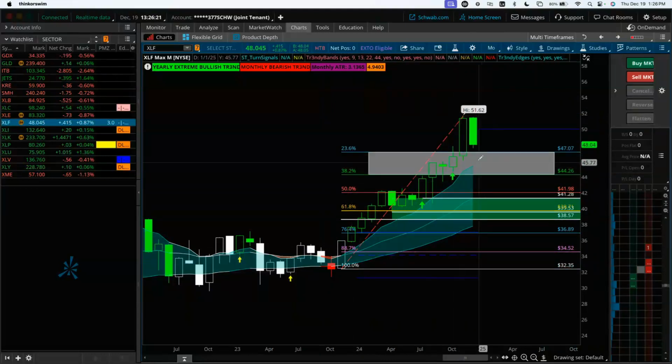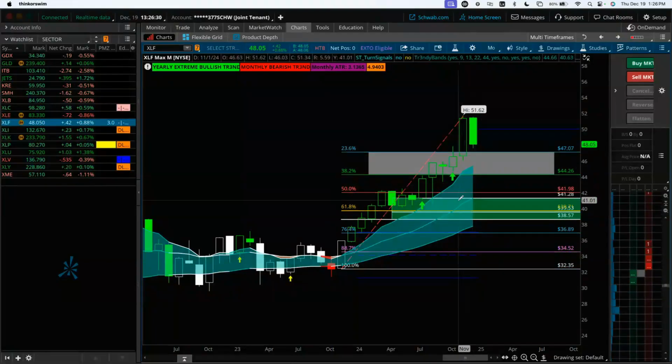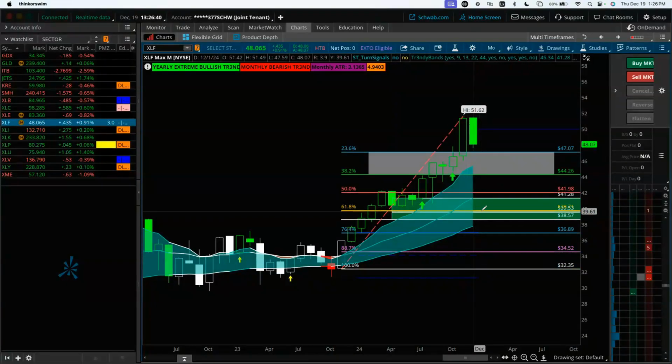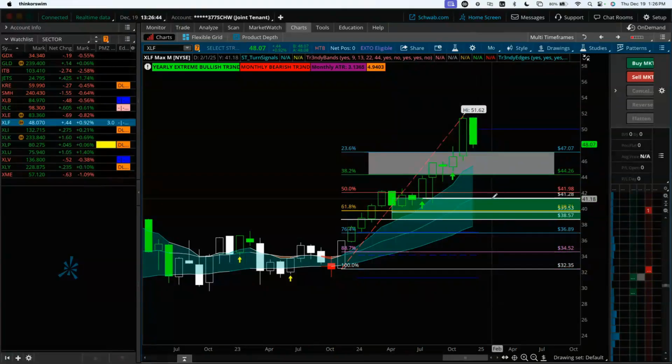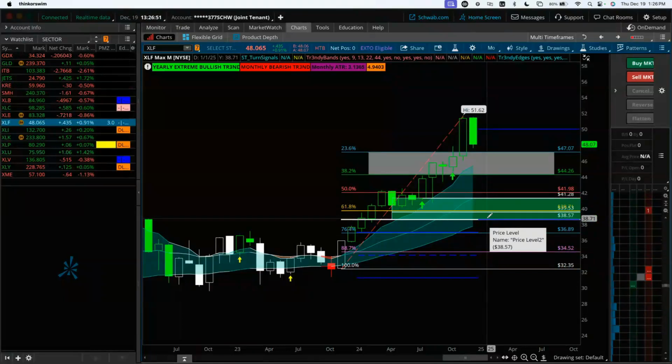If I get that dip that I'm looking for, I would first buy this dip here at 47 to 44 and then save some powder or save some allocation in the event that we dip on down to this lower demand zone here inside of the golden pocket of this move to the upside. And those levels would be 41.28 to 38.57.